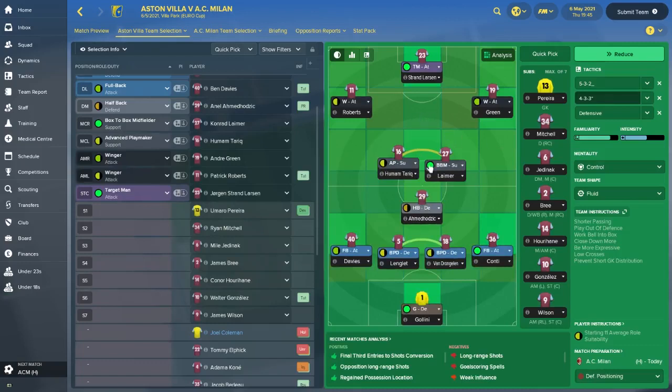You can see it's the standard European formation, albeit with a couple of changes, mostly down to injuries. I toyed with going with Wilson Gonzalez up front, but Strands Larsen's in good form. This formation has served us well in Europe, so we're going to stick with it. Golini in goal. Davies, Langlet, Van Drongelen and Conte in the back. Ahmedzovic is the halfback. I think he should be good for this role.